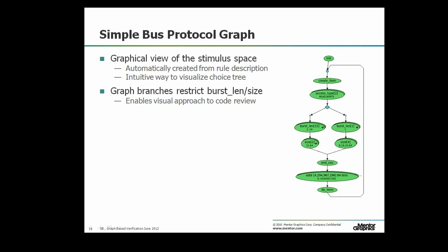Once we compile the graph, it will look something like this. So we can immediately recognize the two different branches where we do burst and non-burst operations. We select the size, the access type, etc. So it's a very easy, understandable view that can be used for code review, for example, instead of just reading through the code.